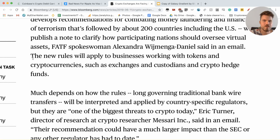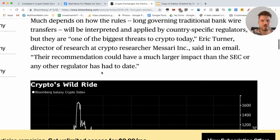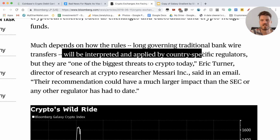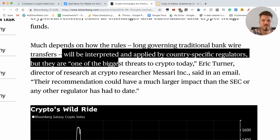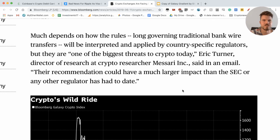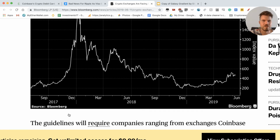Now, the new rules will apply to businesses working with tokens and cryptocurrencies such as exchanges, custodians, and crypto hedge funds. So that would be like Bitfinex, Binance, and so on. So they would have to participate in these new rules, which will apply to them. So much depends on how the rules long governing traditional bank wire transfers will be interpreted and applied by country-specific regulators. But they are one of the biggest threats of crypto today, says Eric Turner, the director of research at Crypto Researcher. And so this is, as we already know, the Bitcoin wild ride.